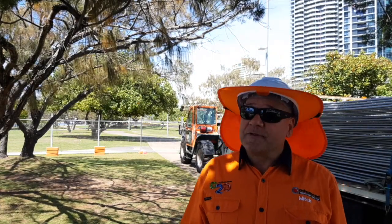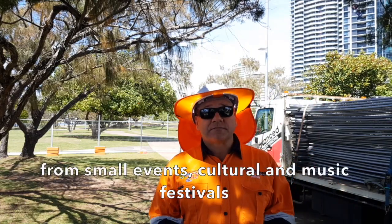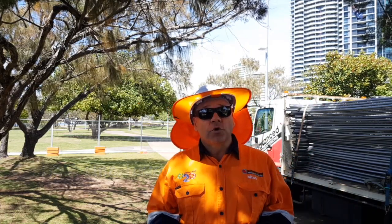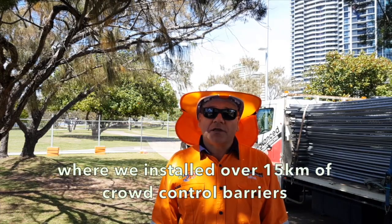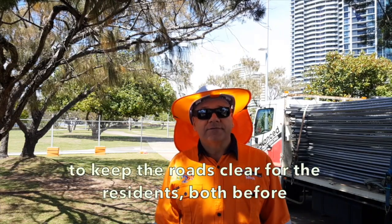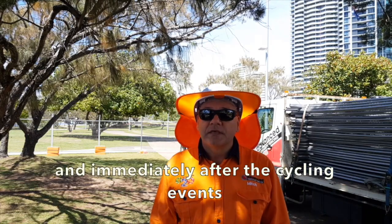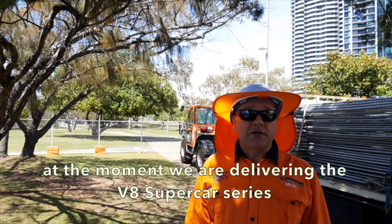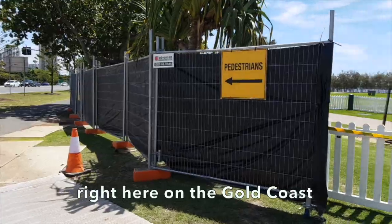Well, it's been a very busy year for the events team at Advanced Temporary Fencing. From small events, cultural and music festivals, all the way through to the Commonwealth Games earlier in the year, where we installed over 15 kilometres of crowd control barriers, and they had to be installed and removed within a few hours to keep the roads clear for residents before and immediately after the cycling events. At the moment, we're focused on delivering the V8 Supercar Championship Series here on the Gold Coast.